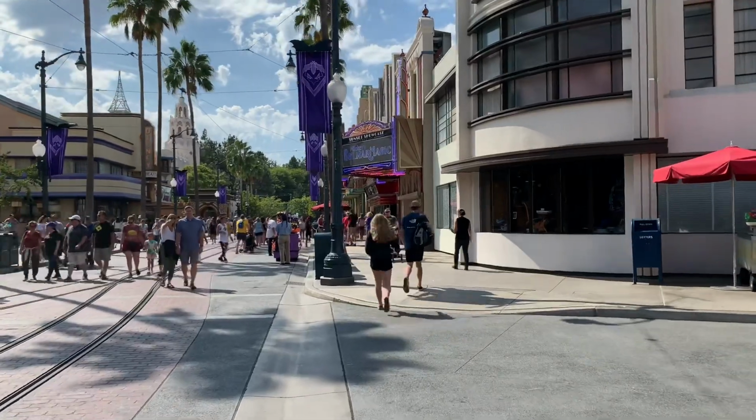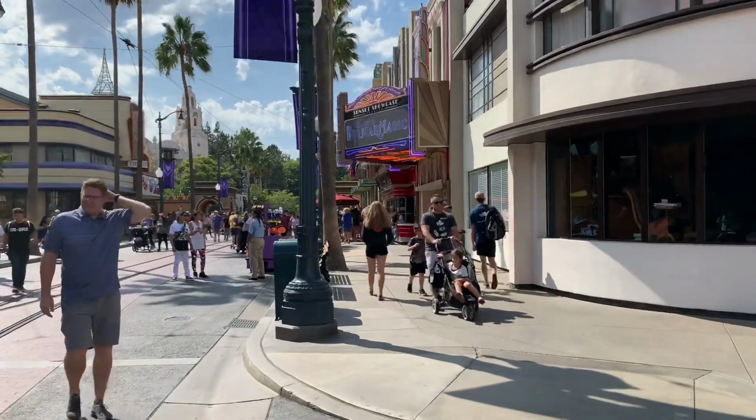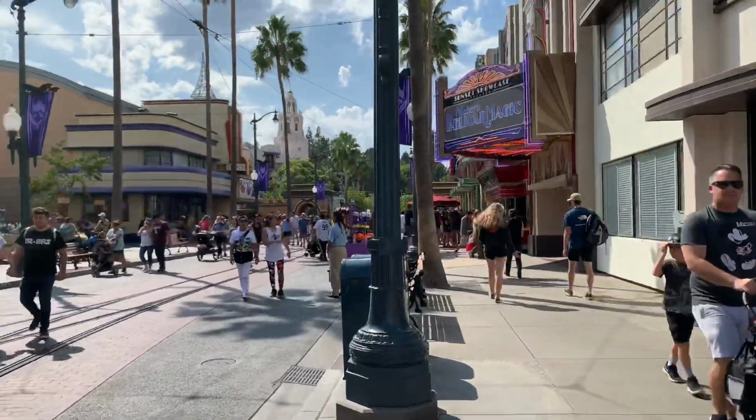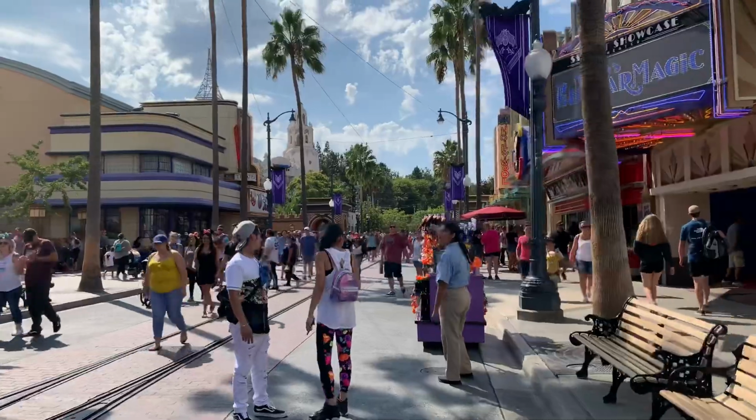It's actually really nice being back here. For a while I was in Orlando for a little bit, and I've been covering Six Flags for Fright Fest and whatnot. So it's been a while since I've been here, and it's really nice to be back.